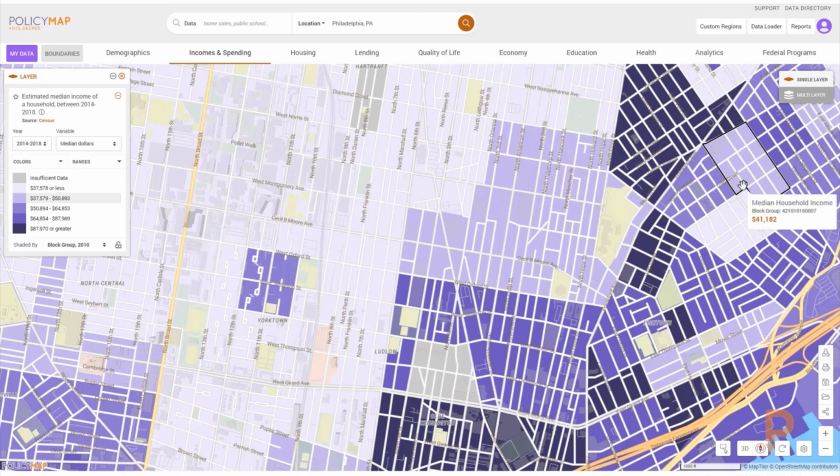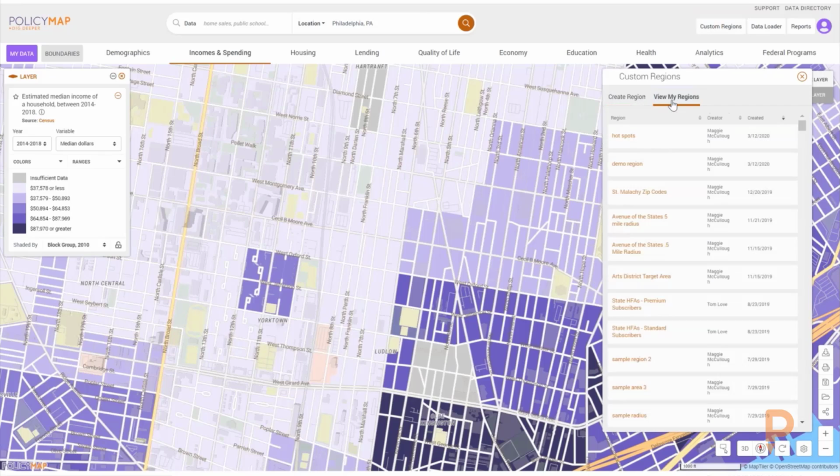So again, these are ways to really identify the places where you want to focus your work, a target area, and save it. The custom regions that you've saved will come up in this View My Region list, and then you can click on it, and from there you have the ability to delete it, edit it, share it with other people, what have you.